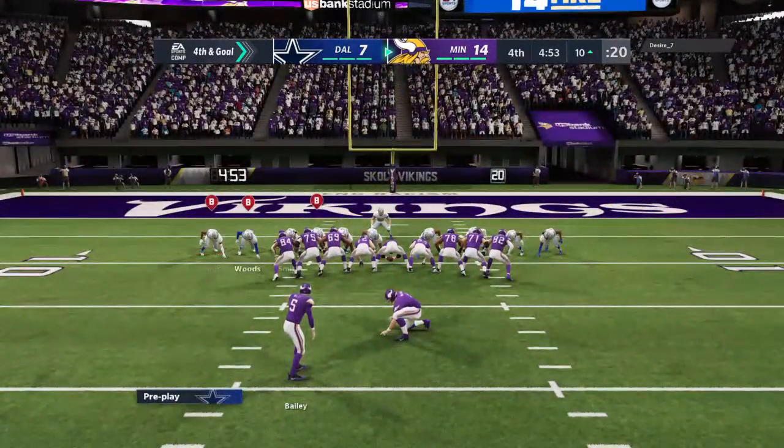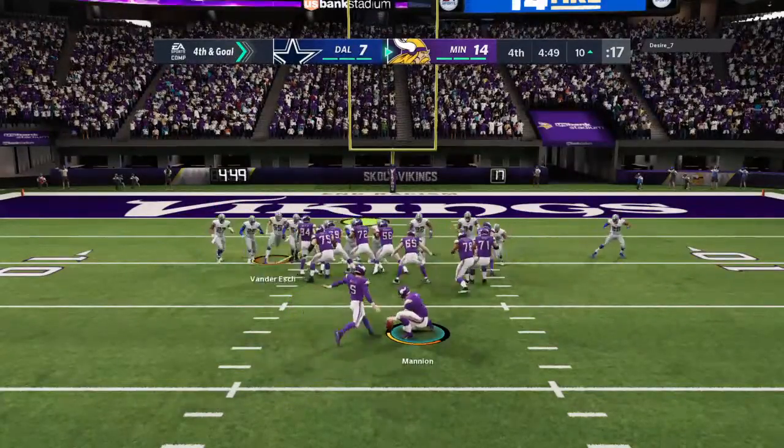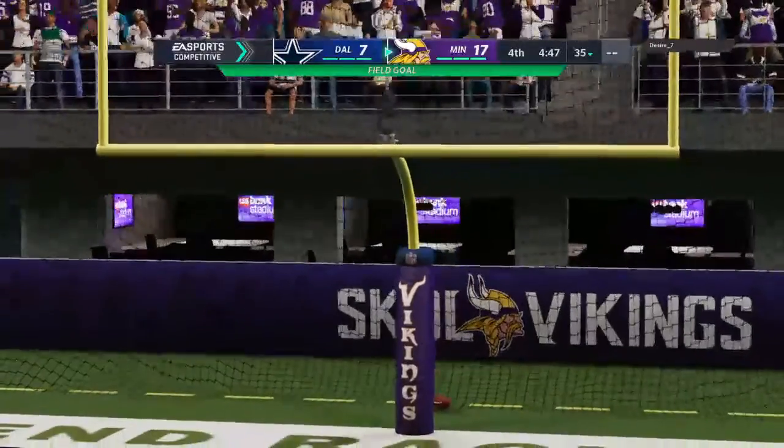Yeah, we often talk about how the low man wins, right? Who wins leverage at the line of scrimmage. But it's not just that leverage. It's leverage with power. Who takes the line of scrimmage at home?